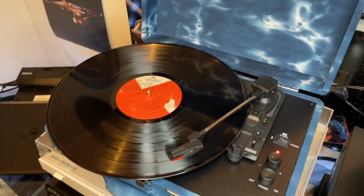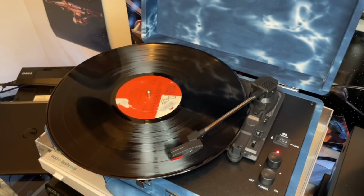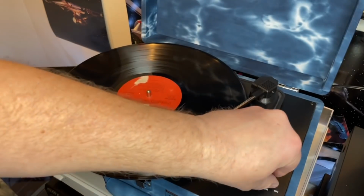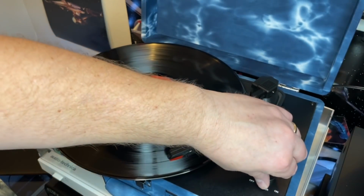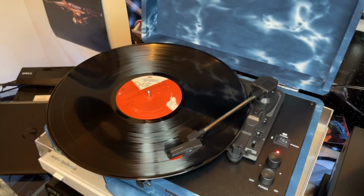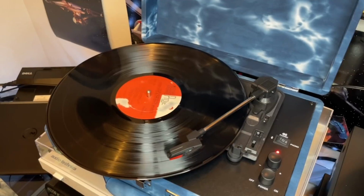Great timing, the song's fading out. But you could hear it was definitely better. I think the Bluetooth out sounded better than this direct feed output. And to answer the question, the built-in speakers don't shut off unless you turn them off, and then you still have the line output on the external. It's listenable, guys.